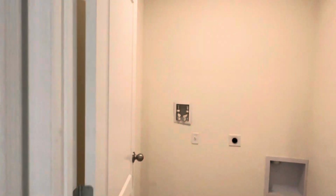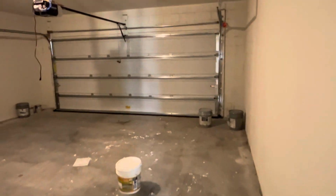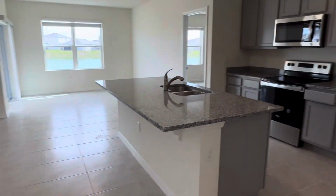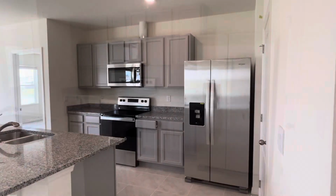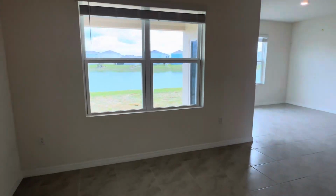On this side, we have the laundry room and the door to the garage. On this side of the home, you can notice the open floor plan that optimizes the living space. Check that view, guys.